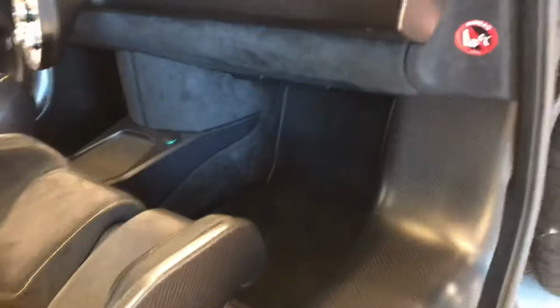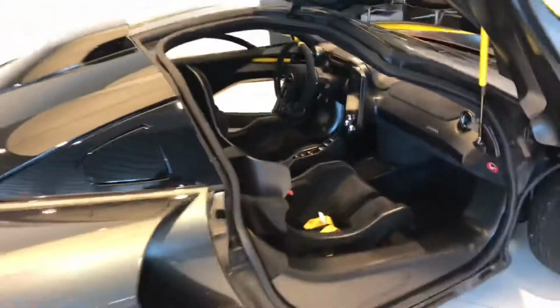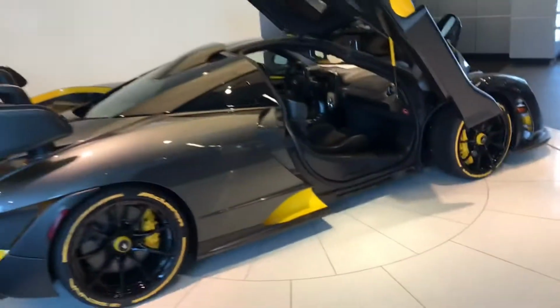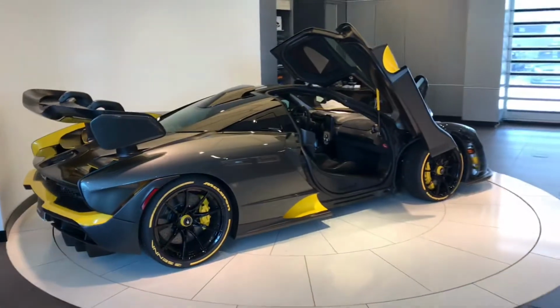Right there, that's probably the thickest it's going to get. It's got no storage space like that, but that's kind of just McLaren for you. And look at it, this one's going for sale for $1,079,000. Kind of an interesting number. I don't know why it's going for that price, but look, I love this thing a lot.